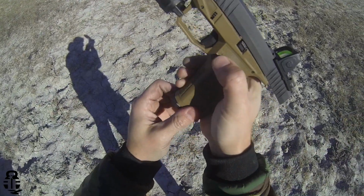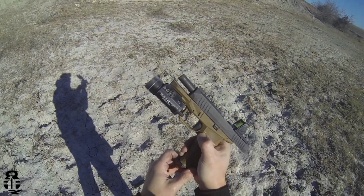Outside of that, it has run very well. Adding the red dot was extremely easy to do, so no problems there. And it's coming in right around that $450 mark, so you get a lot of features with this pistol for under $500, and that's another reason why I like it.